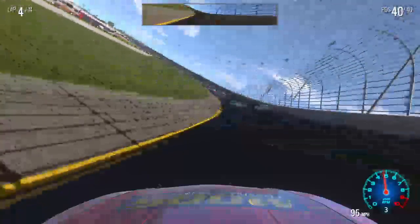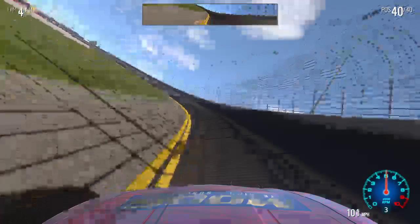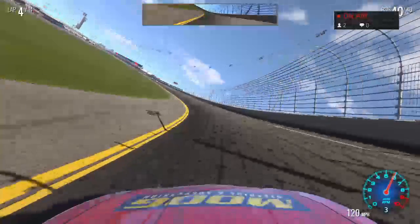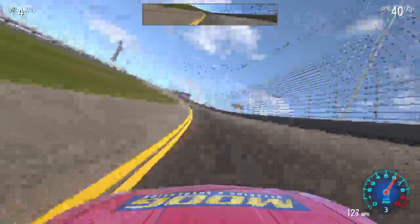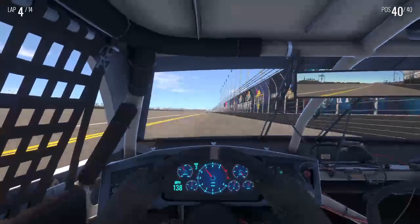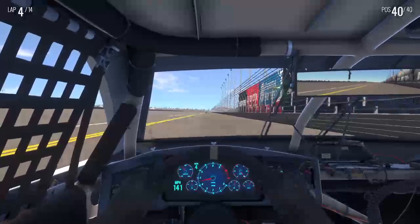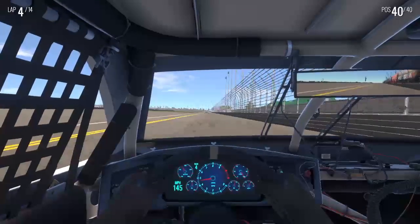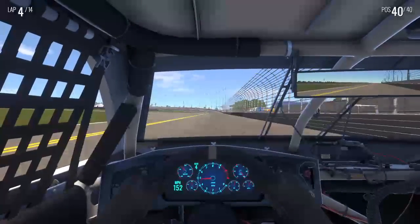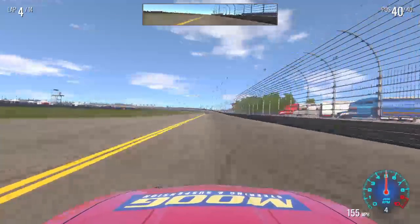Saved it. Oh man, now we got sent to the back. Dang gum. Who would have thought I would be going to the back of the field? It's fine. I'll take whatever finish I can get out of Daytona. It's pretty dangerous here in the back.